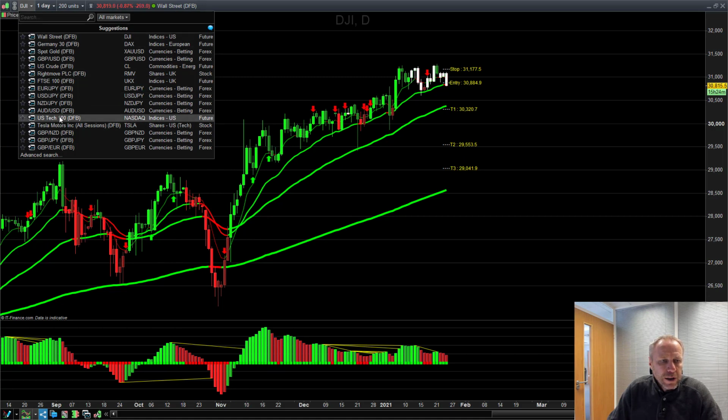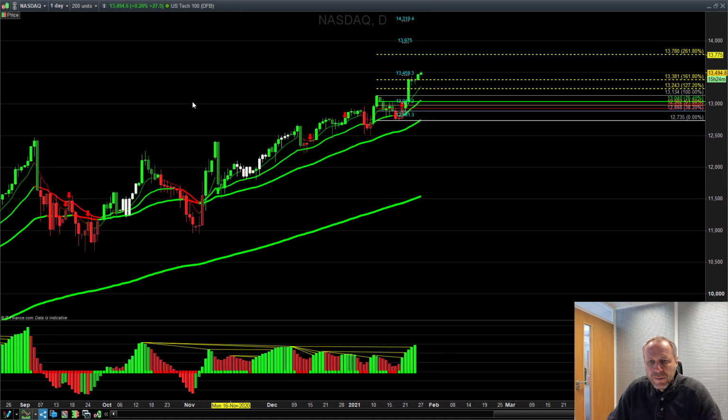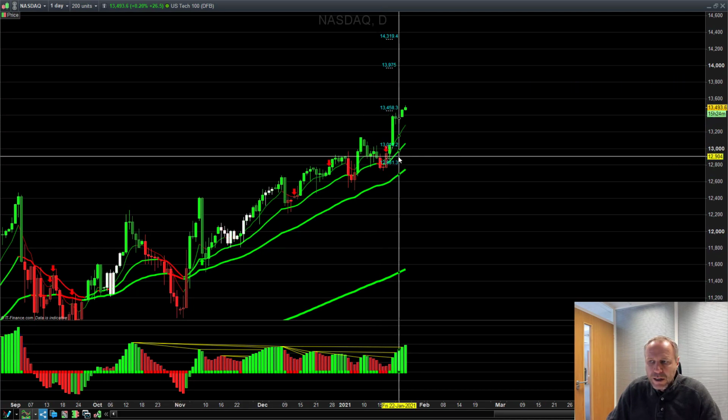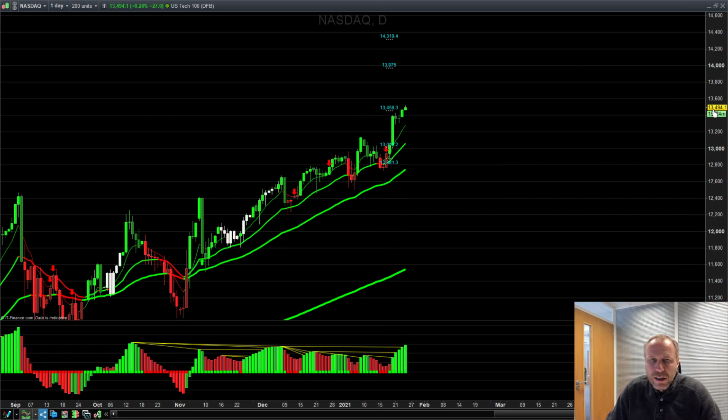We're certainly seeing the selling pressure in the European indexes. But if you look at the NASDAQ here, it continues to be really strong indeed. We're sitting around 13,500, which is this big round number. Everything seems quite bullish. PTS green on the upside. The only thing I would say about the NASDAQ is that it's just so extended.